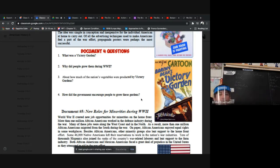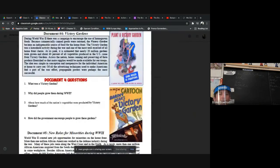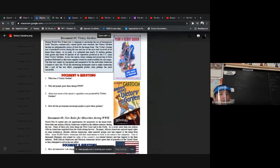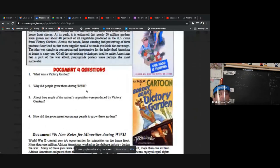Good. And as you can see, these propaganda pieces over here, maybe one here, maybe put in newspapers or local areas and community centers to try to promote these victory gardens. Making cartoons as well, like this, to make sure that the children, the youth, understand it as much as the adults. It's very important that I try to preserve as much food as possible. Four, how the government encouraged people to grow these gardens. Kind of gave that one away.